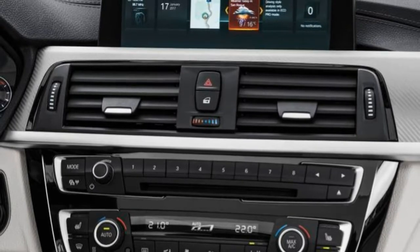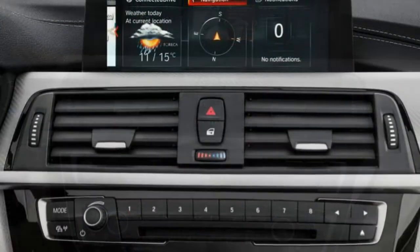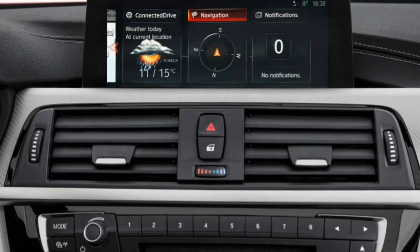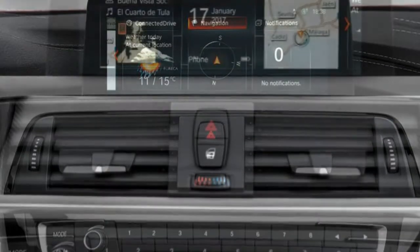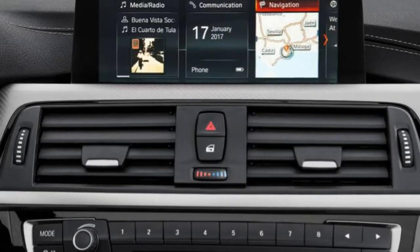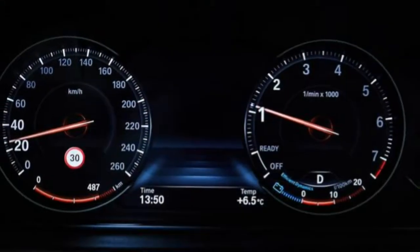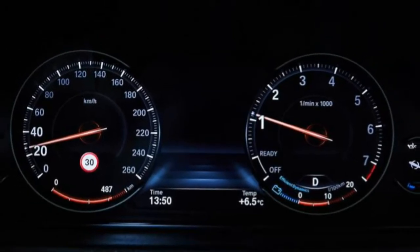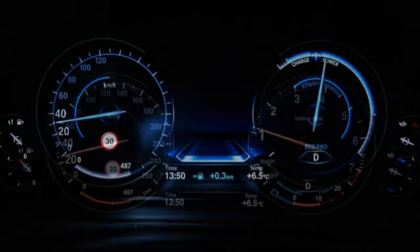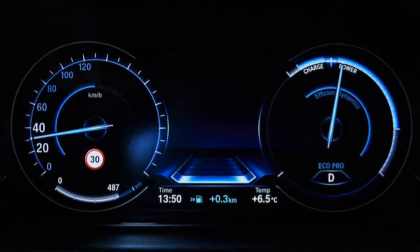These include the convenience package, which provides heated front seats along with blind spot monitoring and adjustable lumbar support on the 430i; the executive package, which adds adaptive headlights with automatic high beam control, a surround view parking camera system, automated parking and upgraded leather upholstery; along with the driving assistance package, which provides adaptive cruise control, lane keeping assist and forward collision alert with low-speed automatic emergency braking.